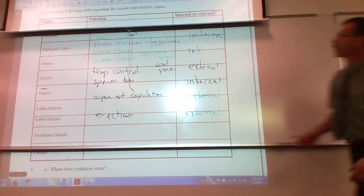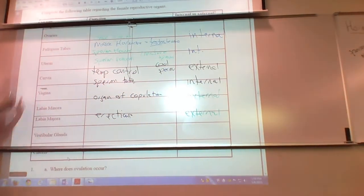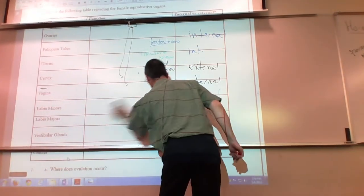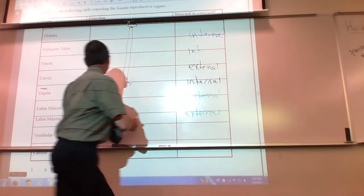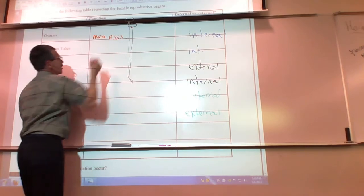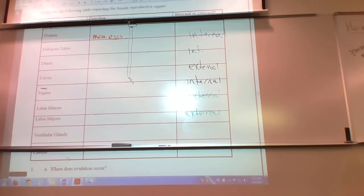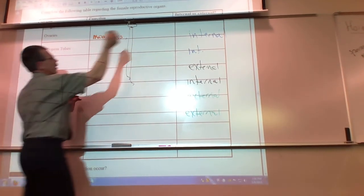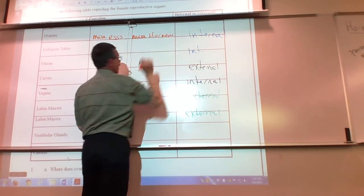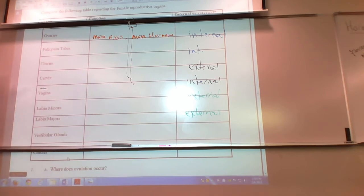So ovaries. Let's see. What's their job? Makes eggs. Oocytes, fancy word. So make eggs. What else do ovaries make? Hormones, right? So I want you to stop there and look at testes. Testes are the same thing. They make a gamete, a sperm, and a hormone, testosterone. Eggs are the gamete of female, so ovaries make eggs, and they make hormones.